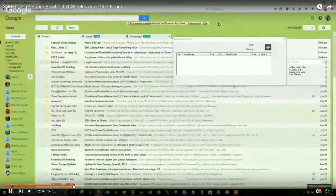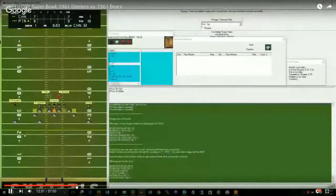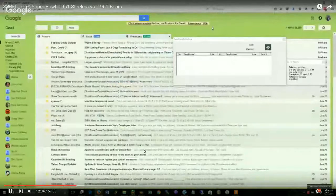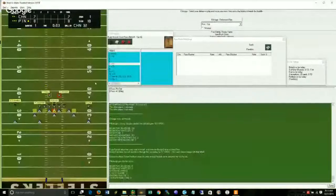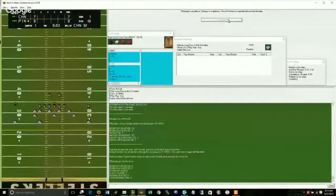First and 10. What's going on with my screen here? There we go. At the Bears 32.